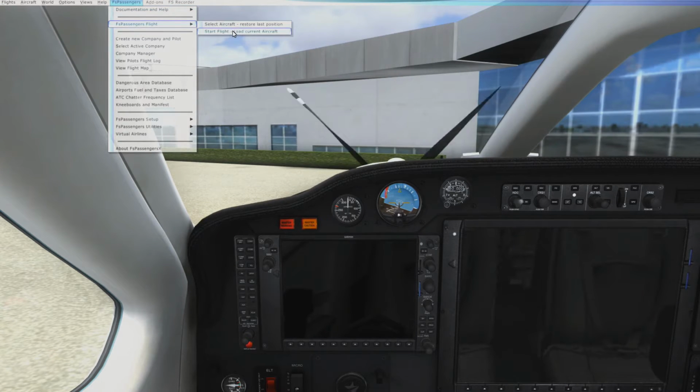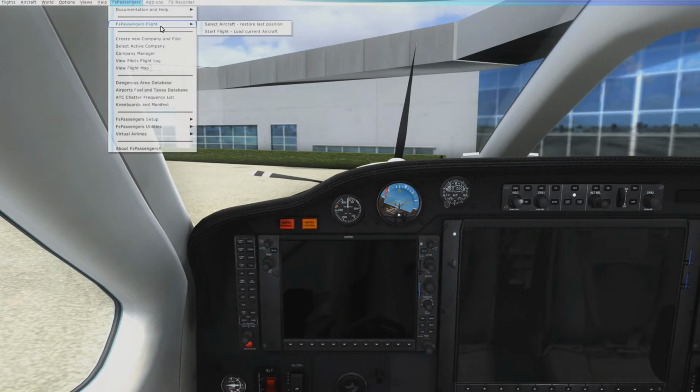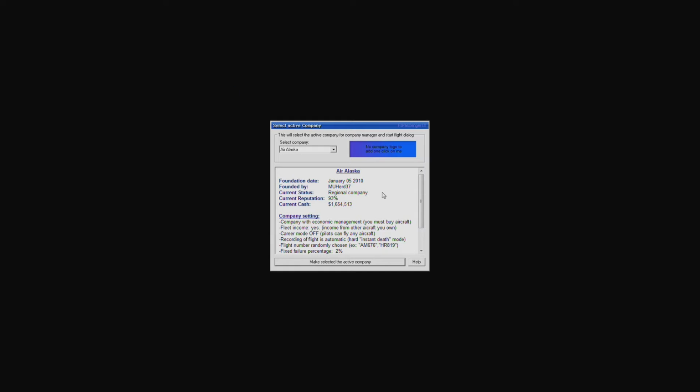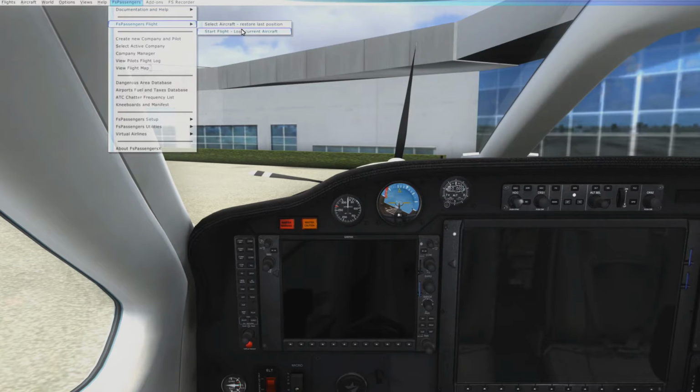Let's see, passengers flight. We'll go ahead and load this thing up. Oh, I got to switch my company over, because I haven't flown in a while, to be quite honest. FsPassengers. Select our active company. Let's go over to YouTube Airlines. There we go. Now we can load her up.